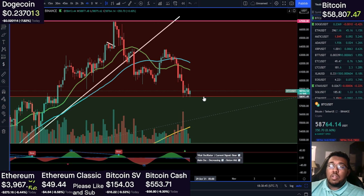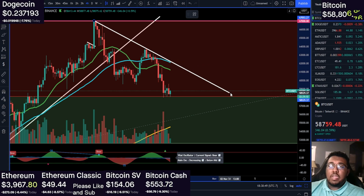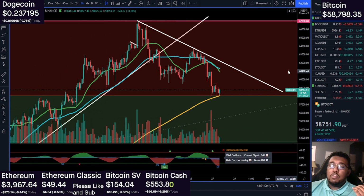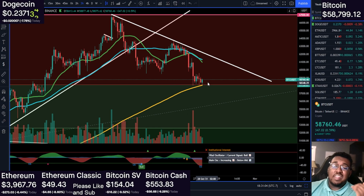We need to be able to hold on to this level right here, and then we have to be able to break out above this trend line right here. Now, the good thing going for us at this moment in time is not only the fib level here as a level of support, but if you go over here to the 3-hour chart, you're actually going to see the 200 moving average on the 3-hour chart lending us its support at the moment.